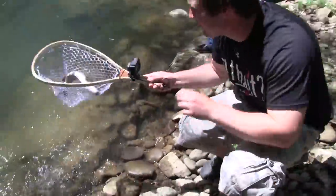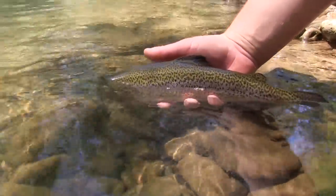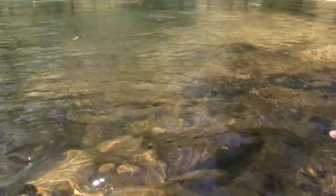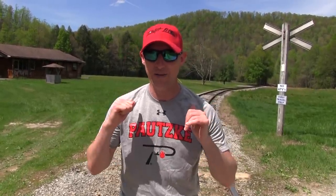And we're gonna show you that if you're willing to do a little bit of walking, you can find some really nice rainbows. Now, we're told they put some big rainbows in here today, so we don't expect to catch a lot of fish. However, we're hoping to tangle into a couple pound rainbows. See if we can get into some action right behind these railroad tracks.